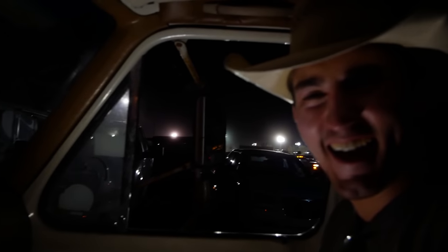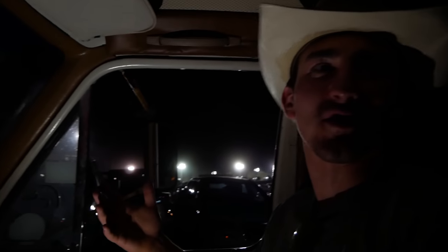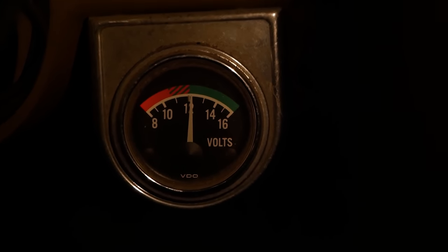Yeehaw! Well, we made it to the Speedway. The wrong one. It was the wrong goddamn Speedway. This is a dirt track. Google brought us to a random dirt track. Lakeside Speedway. Hey, it's an adventure. In other news, our alternator's being a little goofy, as you can see, so that's fun. I'm sure we can make it 10 minutes.